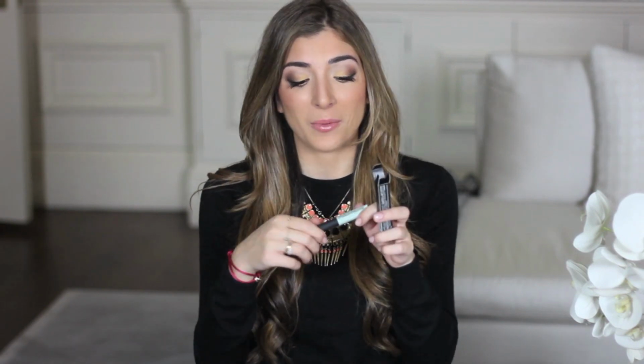Green concealer is one of those strange things. If I saw it, I'd be like, what even is this? This is so weird. But if you have redness around your skin like I do, I get a bit of redness around my nose and on my forehead, green helps counteract the redness.